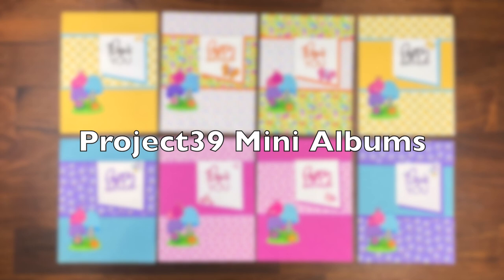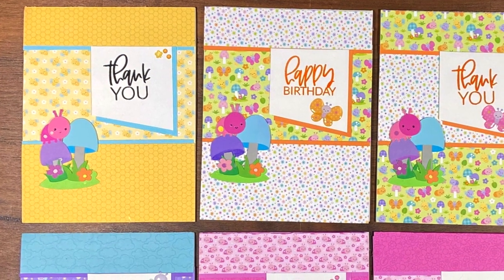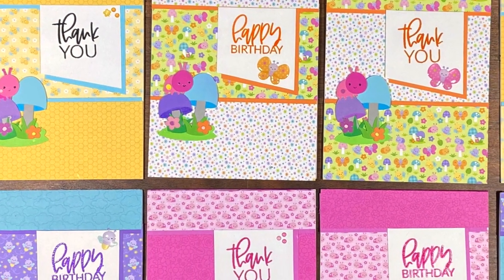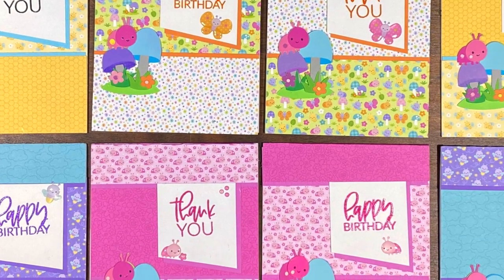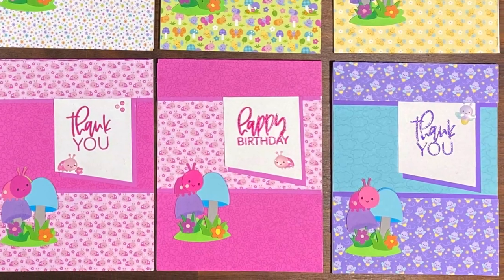First up today is Debbie of Project 39 Mini Albums. She created these bright and cheery thank you cards, and she even posted a video later in the month showing you how she created those layered embellishments. I hope you'll check her channel out below.